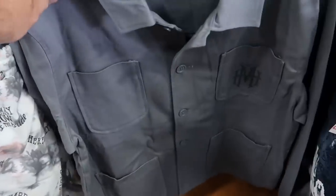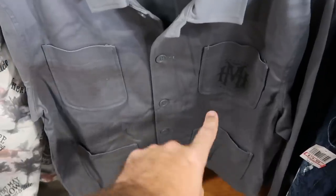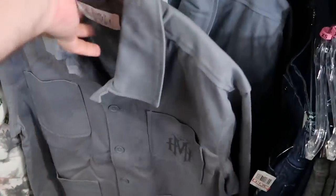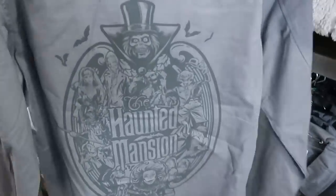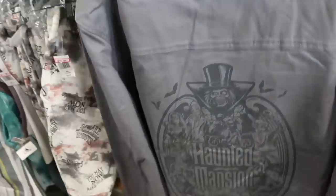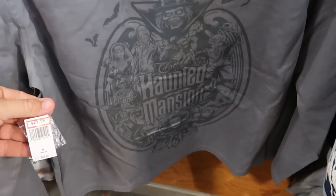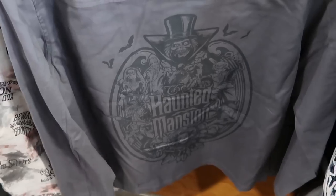And they have this really nice full button-down jacket. Has four pockets on the front, the Haunted Mansion logo. Again, all of this merchandise is just so nice. And check out the design on the backside here with the Hatbox Ghost, Madame Leota, lots of characters. They have medium, large, and 2X at the moment. These are $30, marked down from $65.